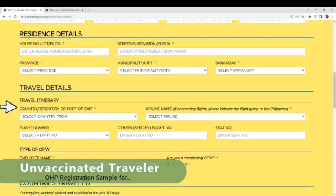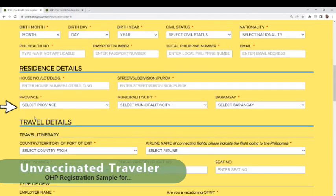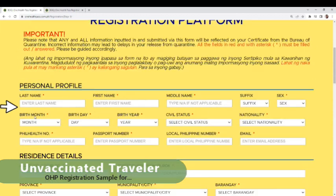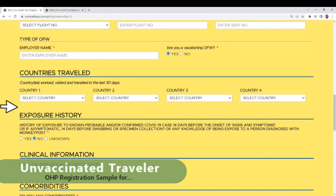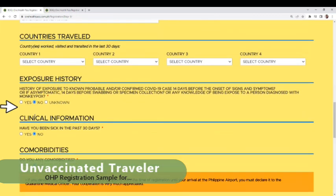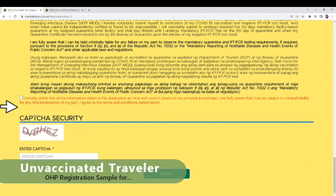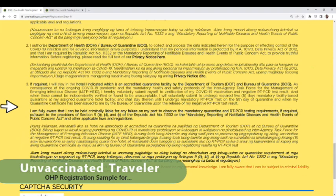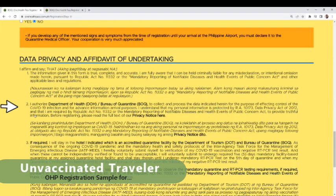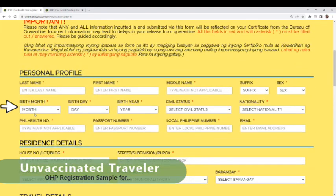Para po ito sa mga non-vaccinated. Kung atin pong makikita dito, kung non-vaccinated po kayo, hindi na po dito tinanong yung inyong about the vaccination details. Pero automatic po dito, kapag natapos nyo ito, ang makukuha po ninyo ay barcode, hindi QR code sapagkat kayo po ay magpapamanual validation pagdating nyo sa Pilipinas. Yan po.